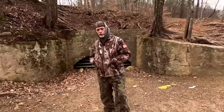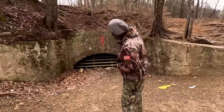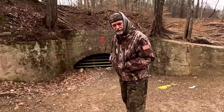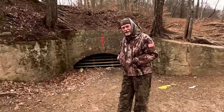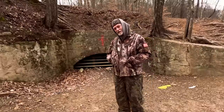I'm going to show you this one real quick. It goes back in here a pretty good ways, and then it kind of turns off to the right just a little bit. Back in the day, before they put the grade up, when they did the trail system to keep people from going back in the coal mine, we used to go back in there. I've waited out a storm or two. But anyhow, I'll go show you around a little bit.